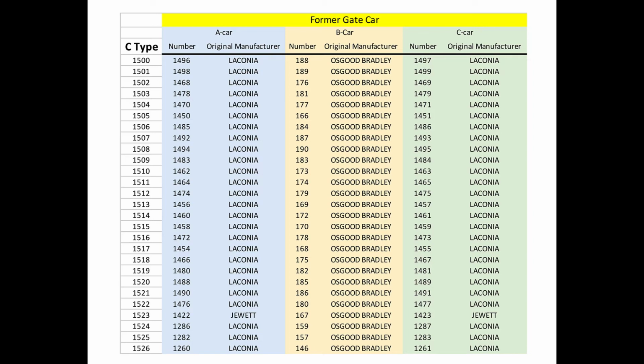The original gate cars in the series 1450 to 1499 were originally built by the Laconia Car Company in 1907. Laconia Car Company was a manufacturer of railroad cars from 1882 to 1923. The cars in the series 1260 to 1299 were built by Laconia in 1903. Gate cars 1422 and 1423 were built by the Jewett Car Company in 1907. Jewett was a manufacturer of streetcars and interurban cars from 1893 to 1919.